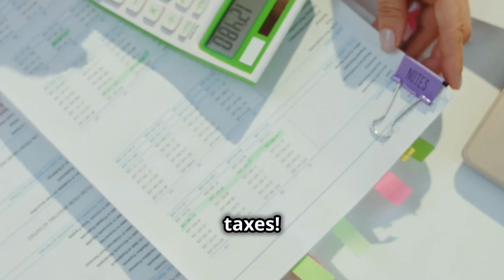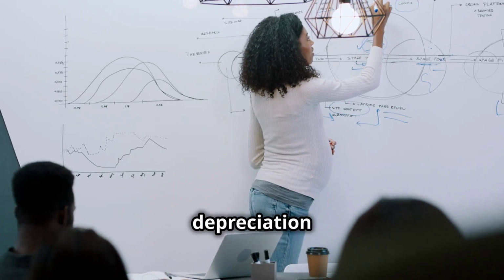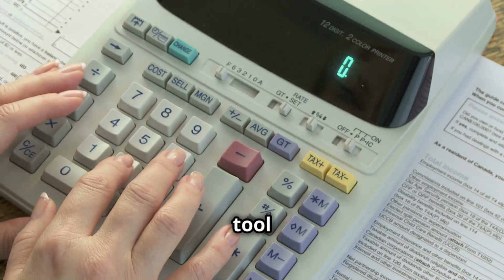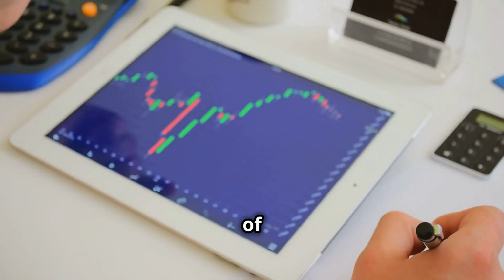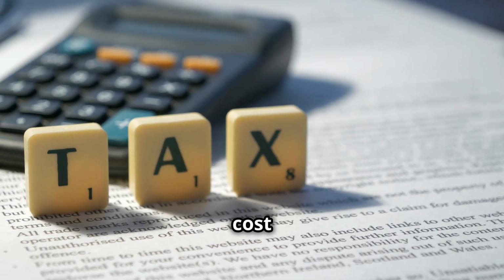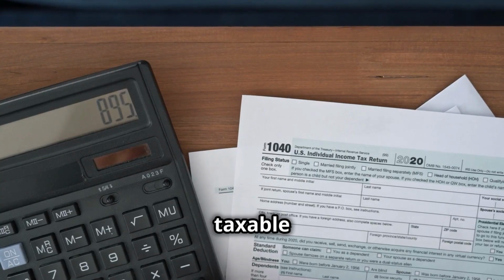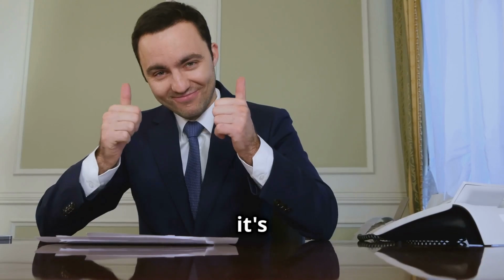Let's talk taxes. Nobody likes paying more than they have to. That's where depreciation comes in. It's a powerful tool to lower your tax bill. Depreciation lets you recover the cost of business assets over time. This means you get to deduct a portion of the cost each year. This lowers your taxable income, which means you pay less in taxes. It's like magic, but it's legal.